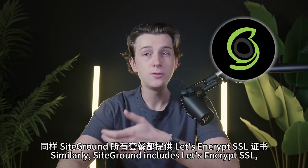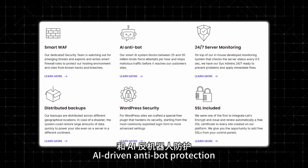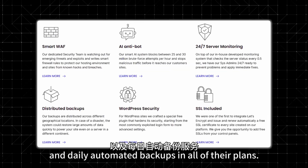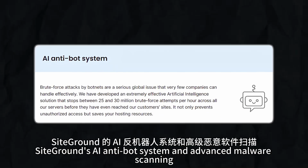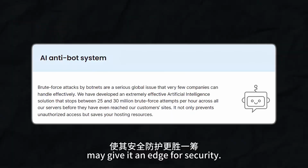Similarly, SiteGround includes Let's Encrypt SSL, AI-driven anti-bot protection, and daily automated backups in all of their plans. Although both platforms prioritize security, SiteGround's AI anti-bot system and advanced malware scanning may give it an edge for security.